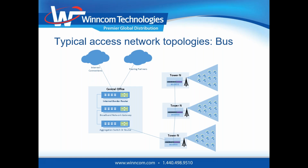This is the least favorable topology, of course, and there are many reasons behind it. First, the aggregated traffic from all towers is passing through the same backhaul chain towards the central office, which eventually becomes a bottleneck. And also, it doesn't provide any redundancy, and failure of any site causes other sites behind it to fail as well.